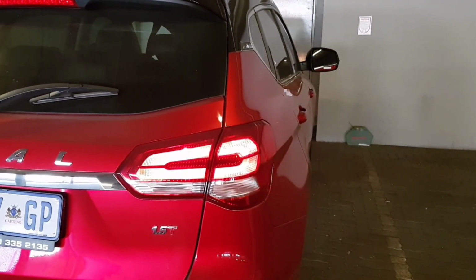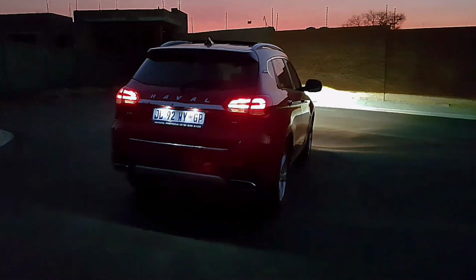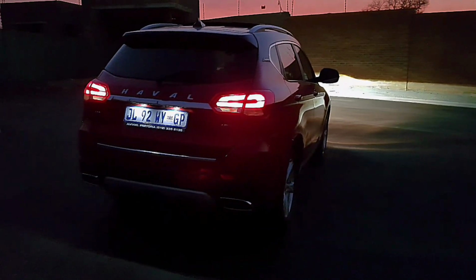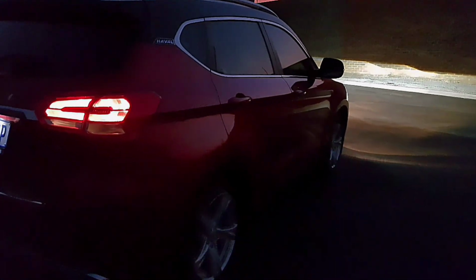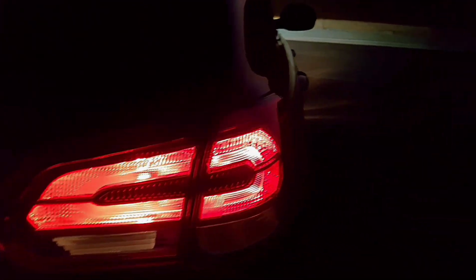As I said, the lights at the back have this LED effect, but they're not necessarily LED. However, this angle is nice. The lights themselves are just normal lights, halogen, I think, at the back. However, they are well lit. I like the design. They're unique in terms of the way they made it.